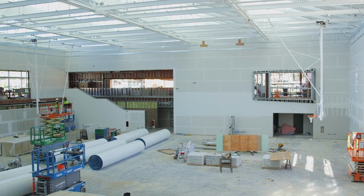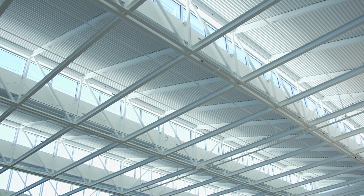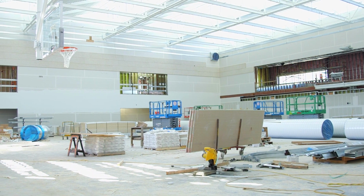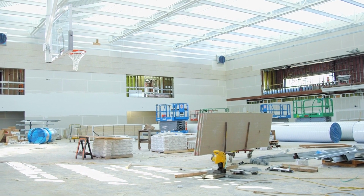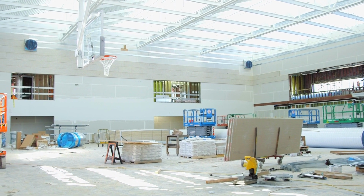Within the next month, all of these walls will be sealed up. We'll begin painting as we've done on the ceiling of the gymnasium. The gymnasium floor will be dried out because the heating systems will be running, and we'll be able to begin putting the wood floor in.